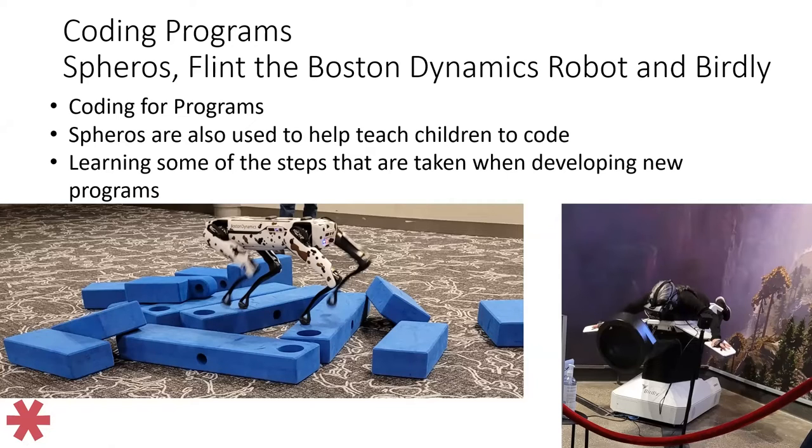So one of the days that I was able to go into the Science Center, I was actually able to operate Flint for a bit, as well as go over any issues that we may have when bringing this to the public, such as safety and everything, and how to potentially work with crowds as well.